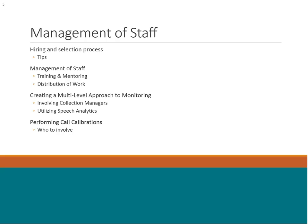Then in our agency, and I know in many others, the QA people are overseen by the compliance department as far as verifying everything is fair and equitable in the way that they're scored, and then tracked and logged in an appropriate way as well.